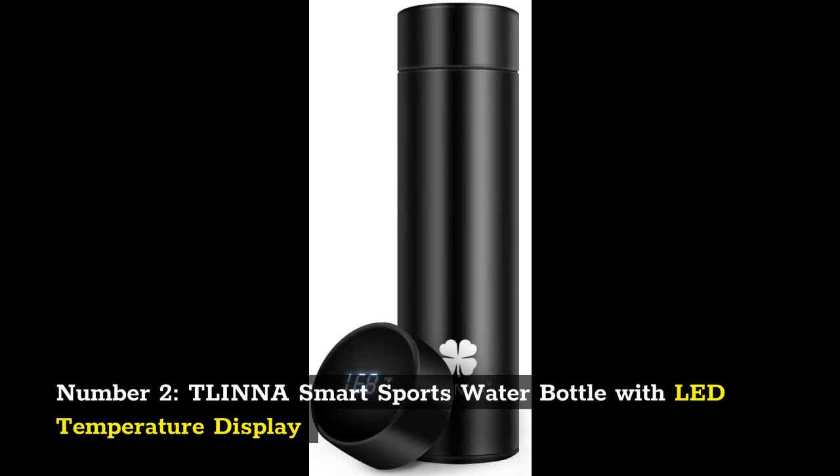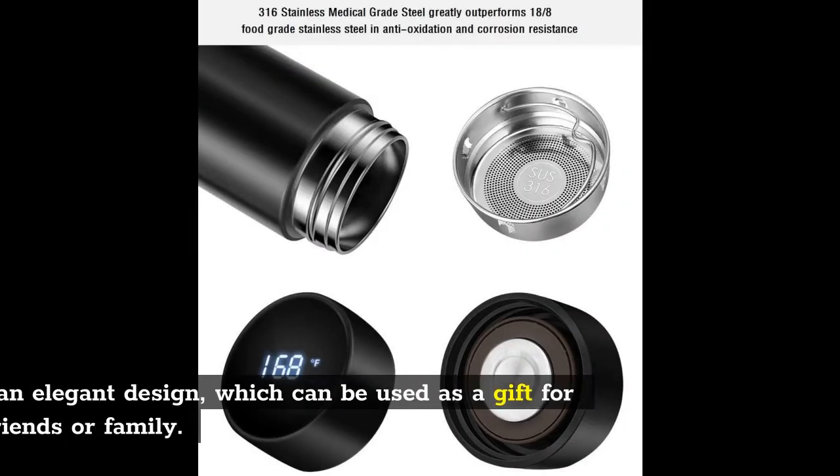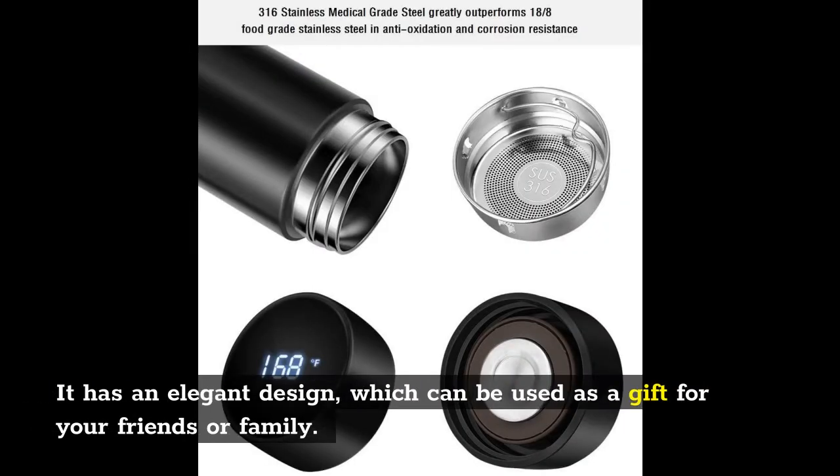Number 2. TLINNA Smart Sports Water Bottle with LED Temperature Display. TLINNA Smart Sports Water Bottle with LED Temperature Display is a perfect combination of sports and fashion. It has an elegant design, which can be used as a gift for your friends or family.